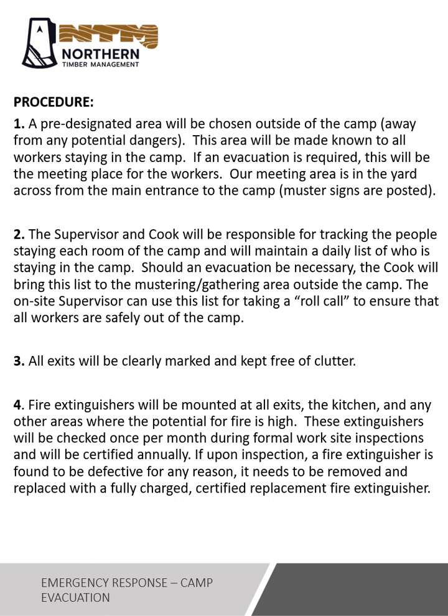Fire extinguishers will be mounted at all exits, the kitchen, and any other areas where the potential for fire is high. These extinguishers will be checked once per month during formal worksite inspections and will be certified annually. If, upon inspection, a fire extinguisher is found to be defective for any reason, it needs to be removed and replaced with a fully charged, certified replacement fire extinguisher.